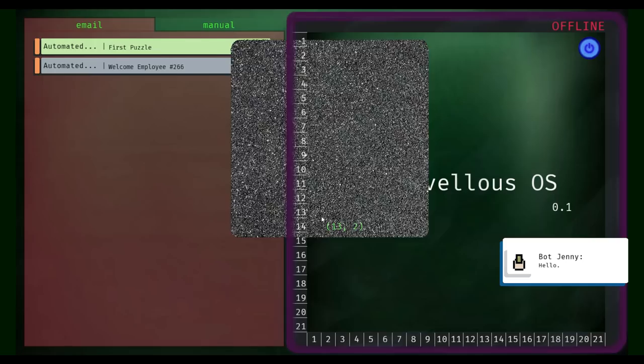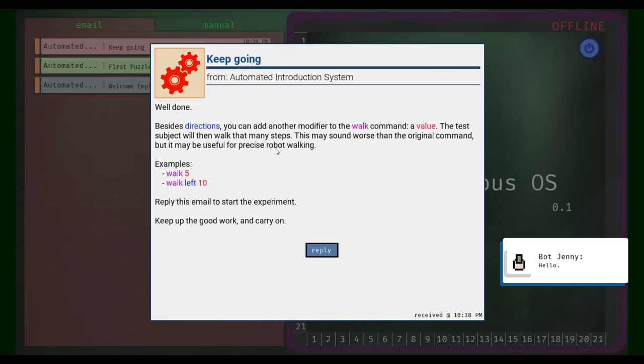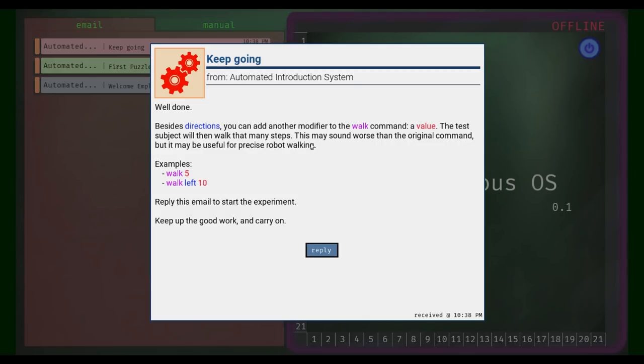You will be emailed your next task shortly. Great. Keep going. Well done. Besides directions, you can add another modifier to the walk command, a value. The test subject will then walk that many steps. This may sound worse than the original command, but it may be useful. Precise robot walking. Example, walk 5, walk left 10.